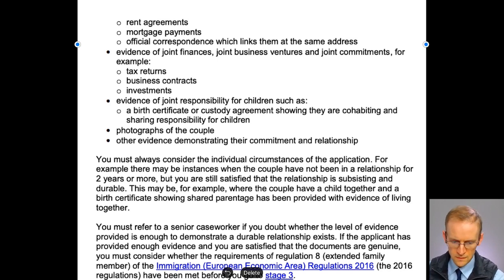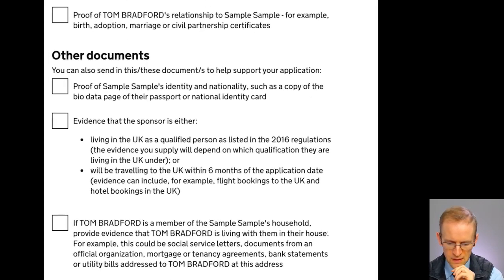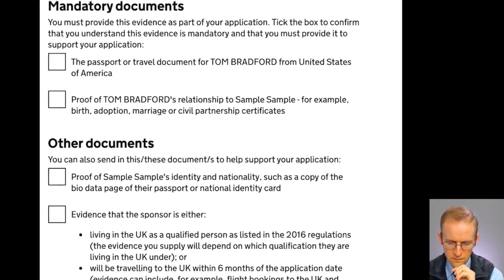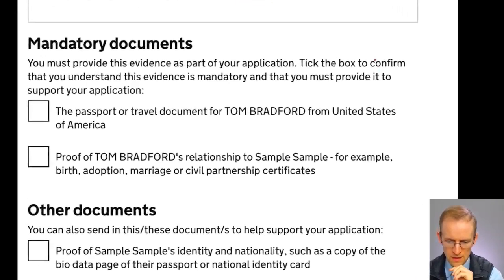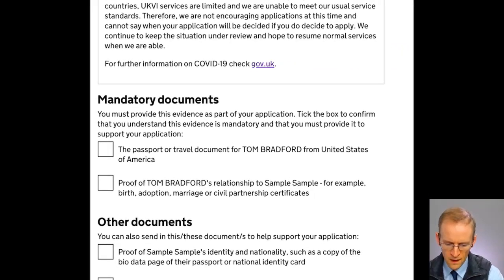Now, I've actually just completed an application for you for this presentation, and I'm going to show you what the application actually asks for at the end of the presentation. So I've completed this. This is just a dummy application which hasn't been completed, and before the declaration is submitted, using my own name as if I were a US citizen, and this is the information that's generated.